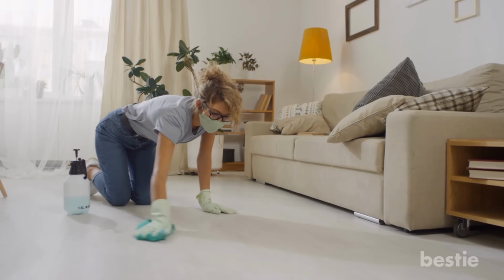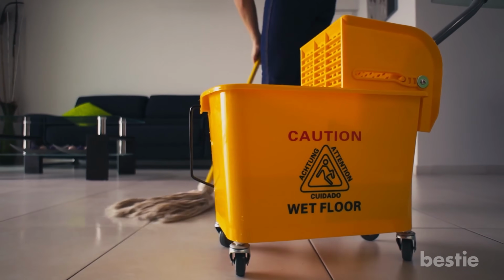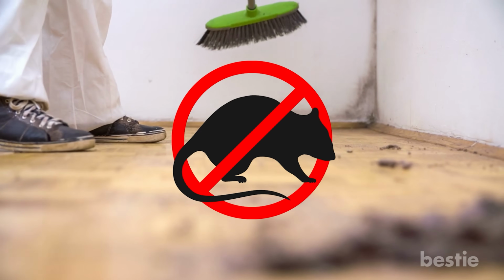Don't get fooled into thinking that sanitizing your home will drive the mice away. It may help to some extent, but remember that rodents are attracted to poor sanitation situations. Keep your floors clean and get rid of anything you may not use and clear out unnecessary items. This is one of the main causes for rat infestation.